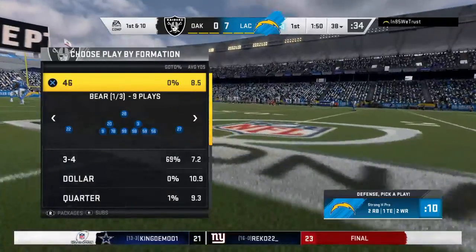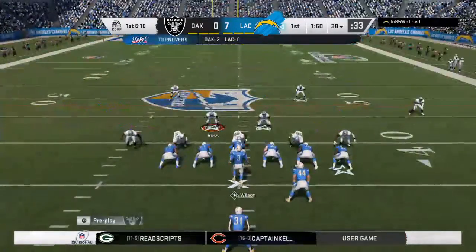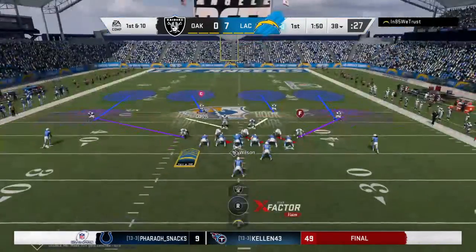Well, we got to give him one, don't we? I mean, with the year he's having, a lot easier for he and his teammates to accept that throw because for the most part, what they've seen, it's been pretty sensational. So here's a 1st and 10 at the 38.